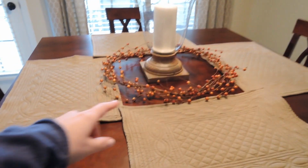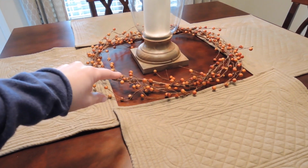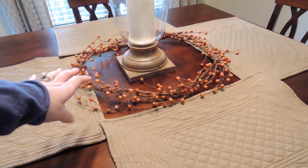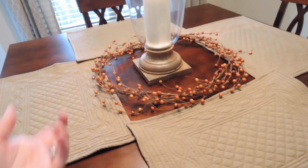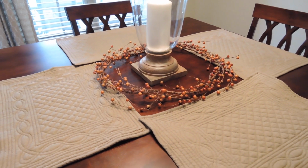As far as the table, this is something that I had hanging on the chandelier that I just mentioned. I just thought this table's a little plain. I didn't feel like putting it on the chandelier this year. So this candle holder always stays here, and I just set it there to give it a little bit of color. So this is the breakfast area table.